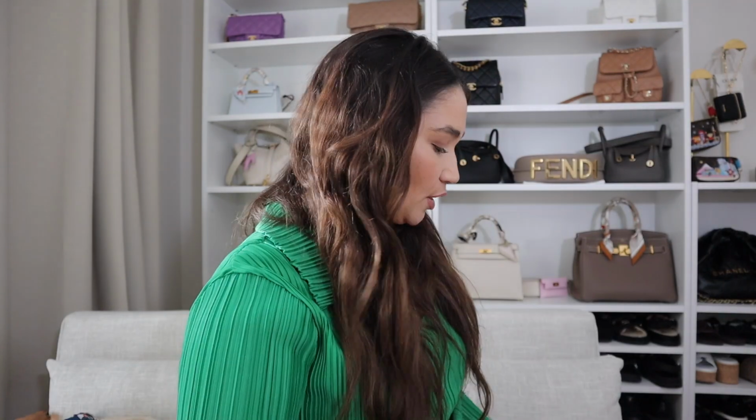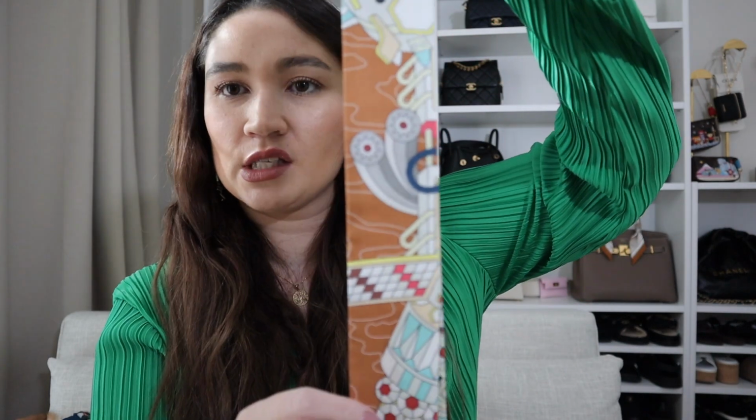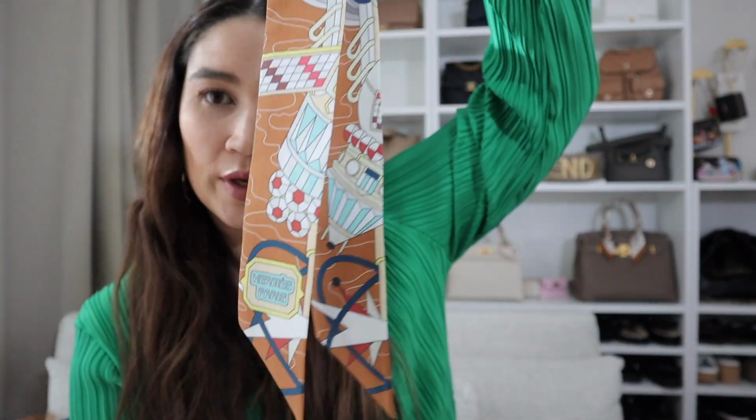Okay, so I have a couple of Hermes items here. Well, they're all actually kind of the same items. Most of these are from either Europe. So I think 2 are from Europe, 1 I got from Vestiaire Collective, and then the other one I actually got at the store. I only just got this for Mother's Day anyway. So it's the Space Odyssey Twilly, and I thought that this would go absolutely perfect with my Birkin.